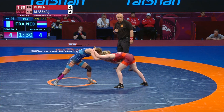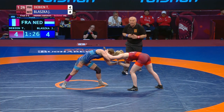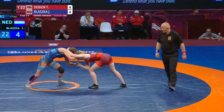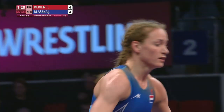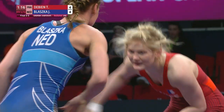Blaska, head-to-head with her French counterpart, forehead-to-forehead, eyes up, looking into one another's eyes as they think of their next position, and the official said that's a little bit too long in that position, so he'll break them up. Two wrestlers quickly re-engage.